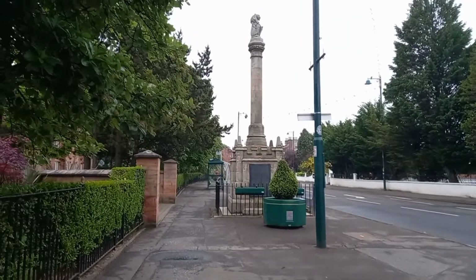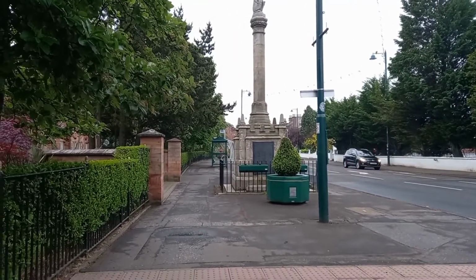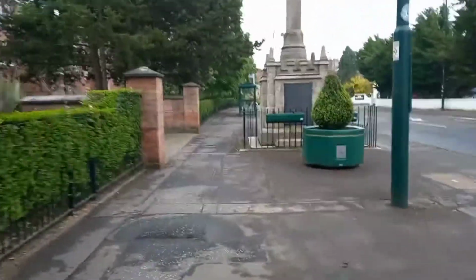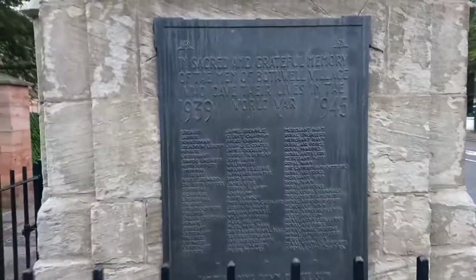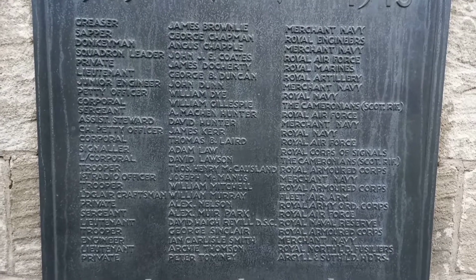I think this is the best shot we can get of the War Memorial here at Bothwell. We'll walk up and take a closer look at the plaque. This was 1939 to 1945, the Second World War. I'll see if we can get closer for the names. I'm not going to read them all out, I'll just hold the camera still for a moment.